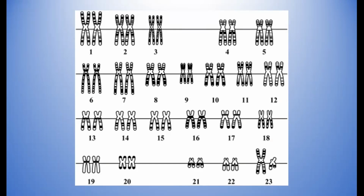But you see that tiny little weak, puny chromosome down there is the Y chromosome. And only males can pass it, and they pass it on to their sons.